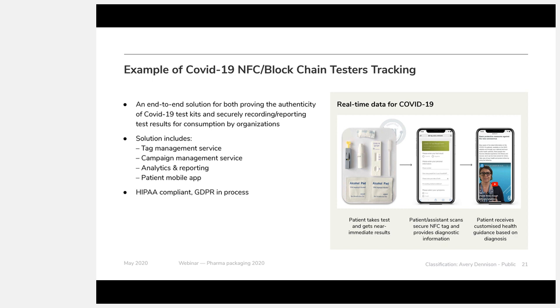So this system is already live. We already have some applications in North America. It has been validated by the Health Insurance Portability and Accountability Act for data privacy in the US. And in Europe, we are currently in the process of getting GDPR. Germany is already there. There are still a few other things to solve for the rest of Europe.